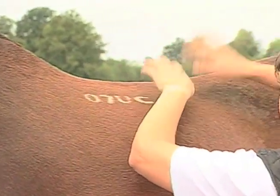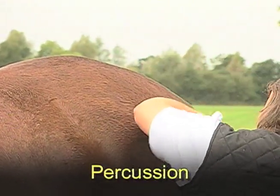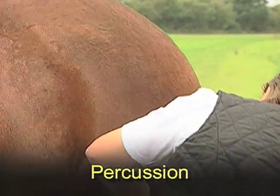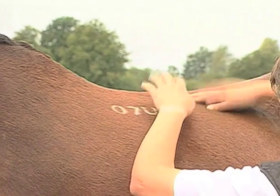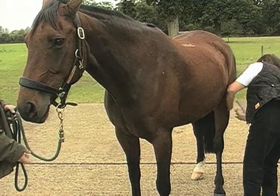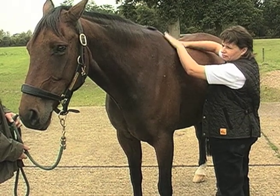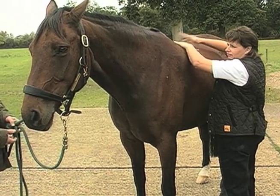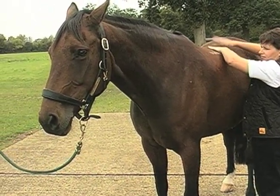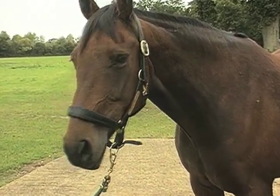The body rock gently awakens, whereas the percussion really begins to stimulate the energy flow and the body's circulation. For me, I find that this percussion section really energizes my hands and fingers, preparing me for the more concentrated work on the bladder meridian. The percussion helps not only with energy flow, but also to relieve areas of tension, and you can begin to see its calming effects, with the horse becoming totally absorbed in the movement.